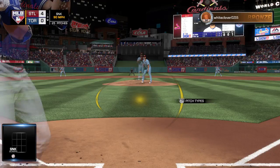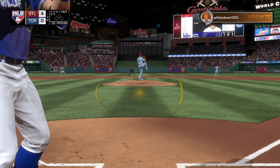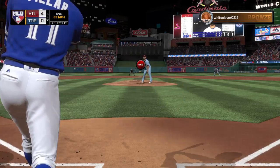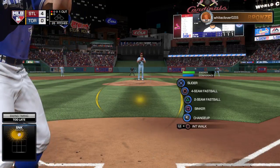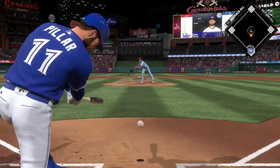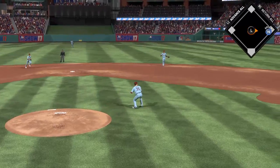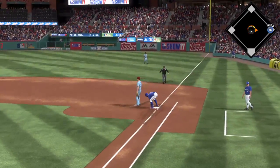He'll start him with a sinker here, but that sinks a bit too much that time. It's 1-0. 1-1. A ball, 1 strike. And they'll have no play as he reaches first base safely.